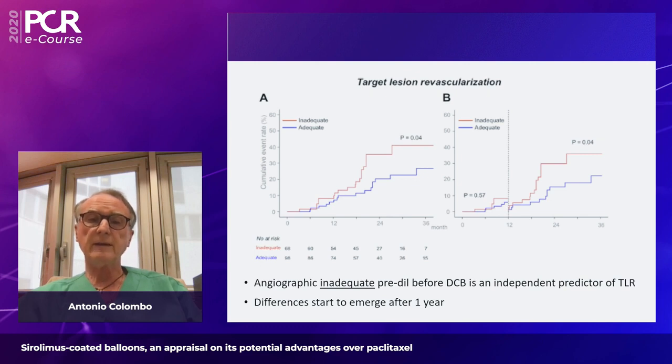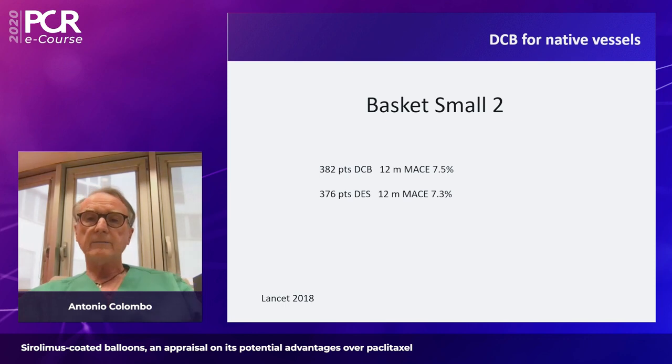And if you do that, the results are like in this curve. On the vertical axis, you see the event rate, and on the horizontal axis, time. In red, you see the event rate with inadequate lesion preparation, and in blue with adequate lesion preparation. You see that the two curves have a clear difference, which means that inadequate lesion preparation is a marker for poor outcome. So these lesions should not be treated with drug-coated balloon, but should be immediately crossed over to stenting.